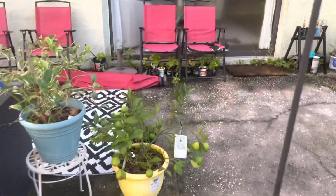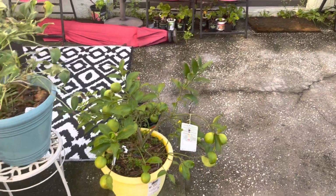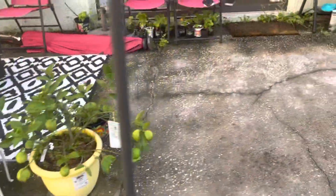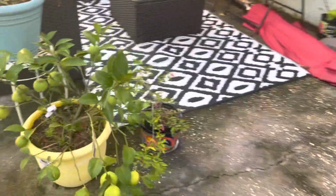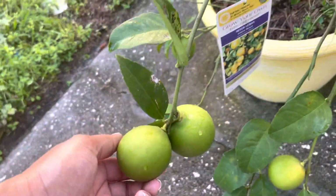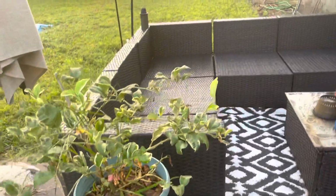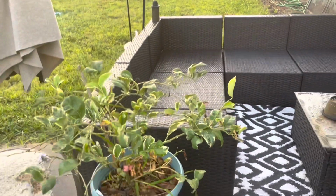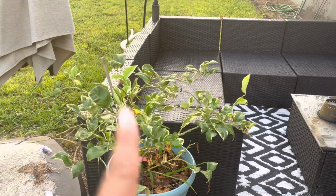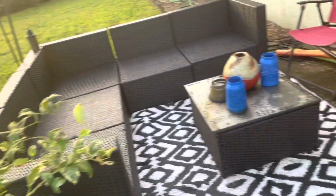These are my Myers lemon. Some of them look like they're actually going to start to ripen. Been waiting forever. It looks like they're starting to get a little light or turn yellow. My Eureka lemon, no lemons on it. Every time it produces little baby lemons, they disappear.